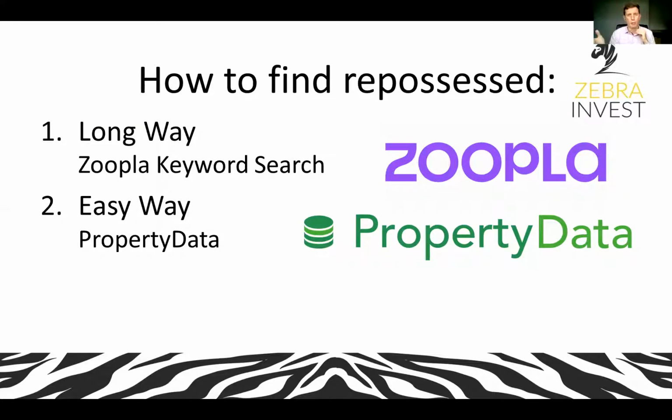The other way of doing it, which is a much easier way, is using the sourcing system on PropertyData, which will go in and show you all the properties in your area, and you can just quickly have a look through and do it like that. I've also done another video about gazumping, and this actually works quite well with repossessed properties as well.